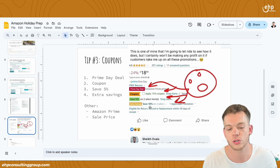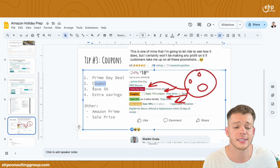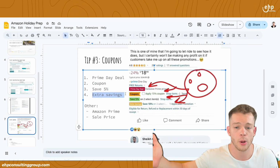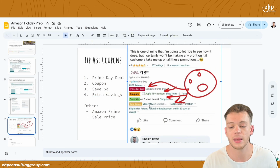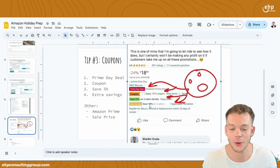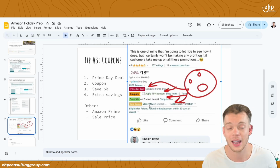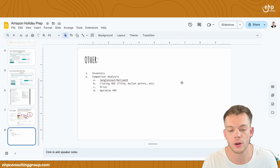But this is just an extra one where somebody had a Prime Day deal, a coupon, a save 5%, and an extra savings, which is like buy in bulk and save extra during Prime Day. This made a Christmas tree effect, and it helped them increase sales by around 10x. So it was a crazy thing. It did work. It did push them to the first page, and it did make them stand out. So again, another thing that you want to think about.